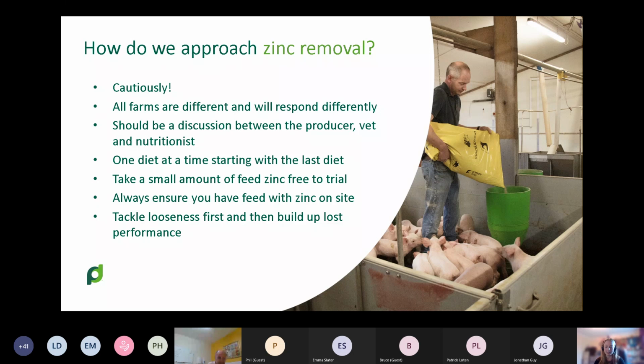So it really is, every farm is different, and therefore we really need to approach this cautiously. It very much should be a discussion between the producer, the vet, the nutritionist, and I'll add to that other allied industries. There are a lot of people out there with really good experience, for example, on water systems or ventilation or genetics. So please do use those people, have those conversations and try and bring everyone together, because that really is going to be the way that we do this successfully.